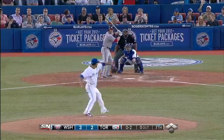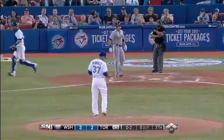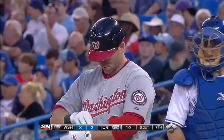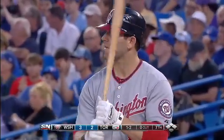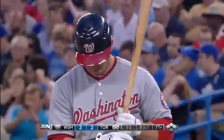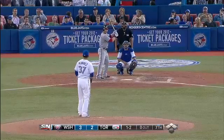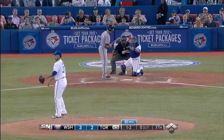That was impressive. He hit 21 home runs last year with the Washington Nationals as a second baseman. It's pretty decent numbers right there. 21 home runs for Espinosa. That was an odd last pitch. Slider that came back to the plate, and Jeff Mathis looked like he was completely fooled.